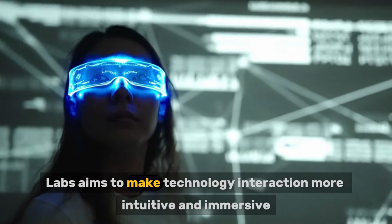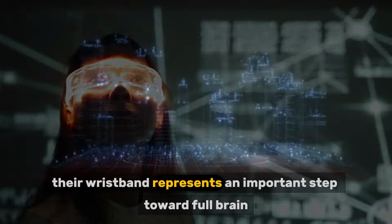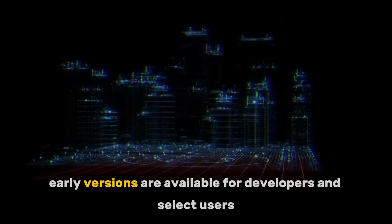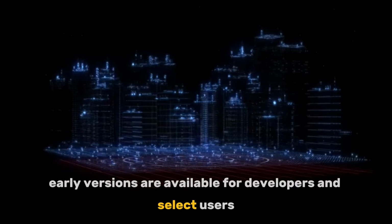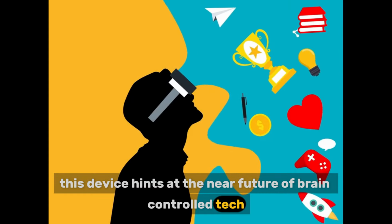CTRL-labs aims to make technology interaction more intuitive and immersive. Their wristband represents an important step toward full brain-machine communication. Early versions are available for developers and select users. This device hints at the near future of brain-controlled tech.